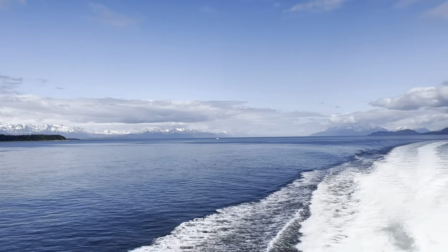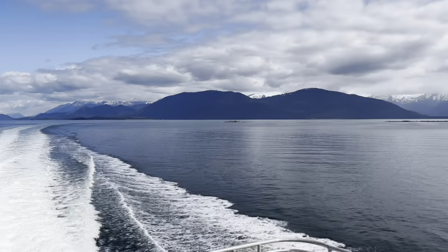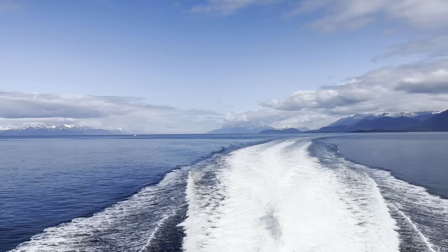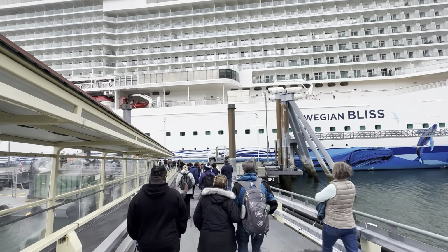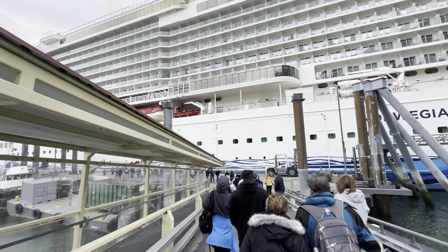Just beautiful vista from up here. Surrounded by snow-peaked mountains. There's the glacier in the distance. The mountains. And we are back to the ship after a fun glacier and whale watching excursion.